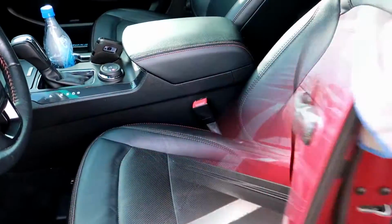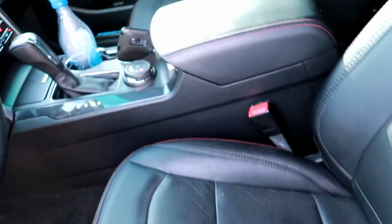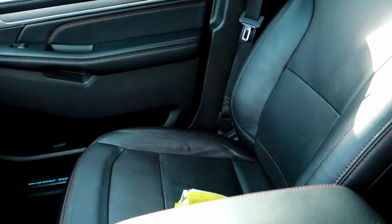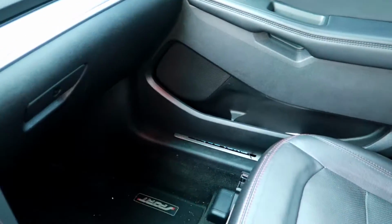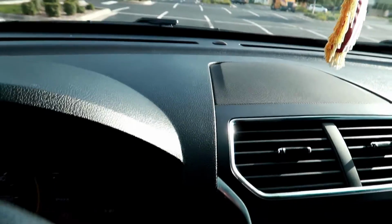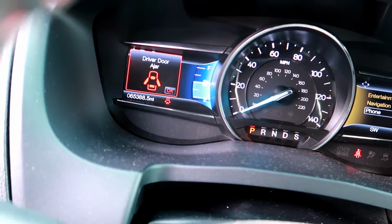Yeah, man. This is the front over here. Like I said, the front seat looks pretty much brand new. Don't look down there. It's kind of dirty down there, but don't worry about that. We haven't vacuumed in a couple days. But look at the passenger side, the dash. Everything looks pretty much brand new. This car has, I don't know if you guys can see that, 65,388 miles on it.